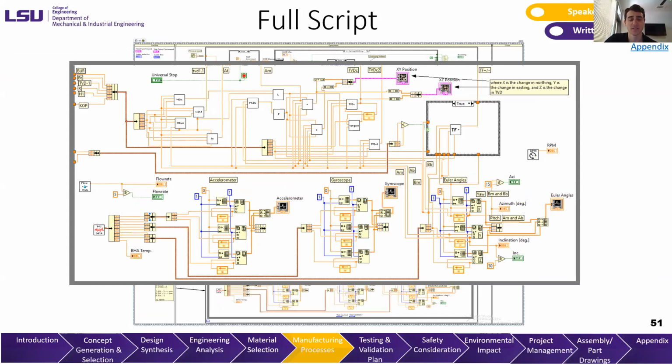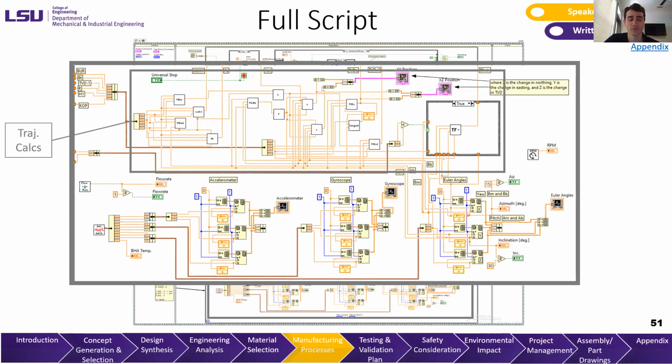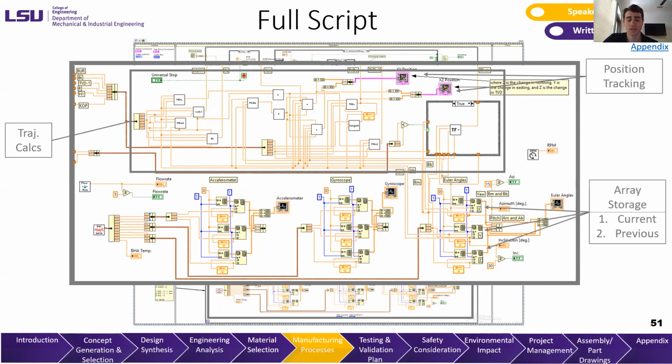Again, we have this area used for trajectory calculations. At the top right are the position tracking graphs that will pull information from the trajectory calculations and display them on our GUI. And down below is our accelerometer, gyroscope, and Euler angle data, where we'll take the current and previous iteration values of that data and store them into an array that will be used for the trajectory calculations.